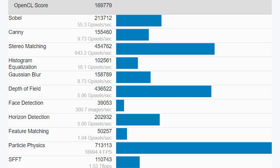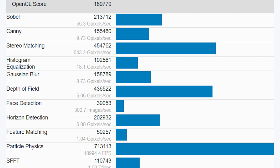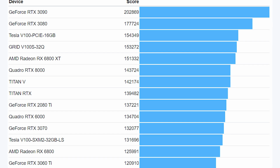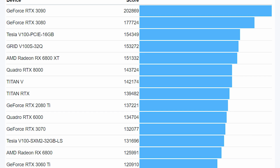In any case, apparently in this tweet, the RX 6900 XT got a score of 169,779 in Geekbench 5. So that makes it supposedly 12% faster than the RX 6800 XT, which is pretty impressive. But supposedly the RTX 3080 is still 4% faster, and the 3090 is 19% faster.